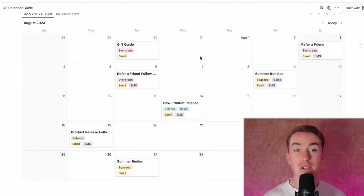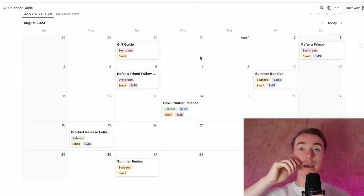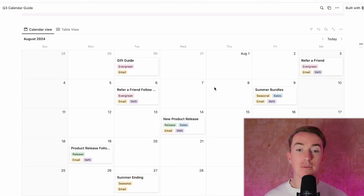You can see here nice and visually within the calendar, you can see everything, the type of email, if there's an SMS involved, and the actual time period. So then your campaigns build out to be 80% evergreen, 20% promotional at the maximum, and just make sure that you have plenty of inspiration to work off of. But with this, you can see that you have plenty of inspiration.